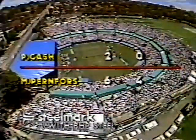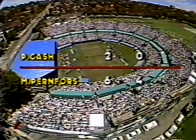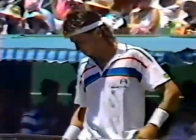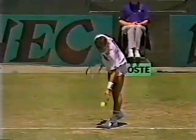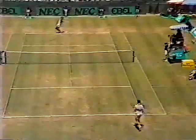Right, Pernfors won the game, even though the tactic did work for Cash, returning deep on the second serve of the Swedish player and then coming in. But what about on Cash's serve? What's he got to do to get his first serve percentage up? I mean, get it in the court, obviously. He has to serve better. His ball toss isn't as high as it should be, as it has been. And as soon as you keep your ball toss a little lower, it reduces your clearances over the net inside the service line.